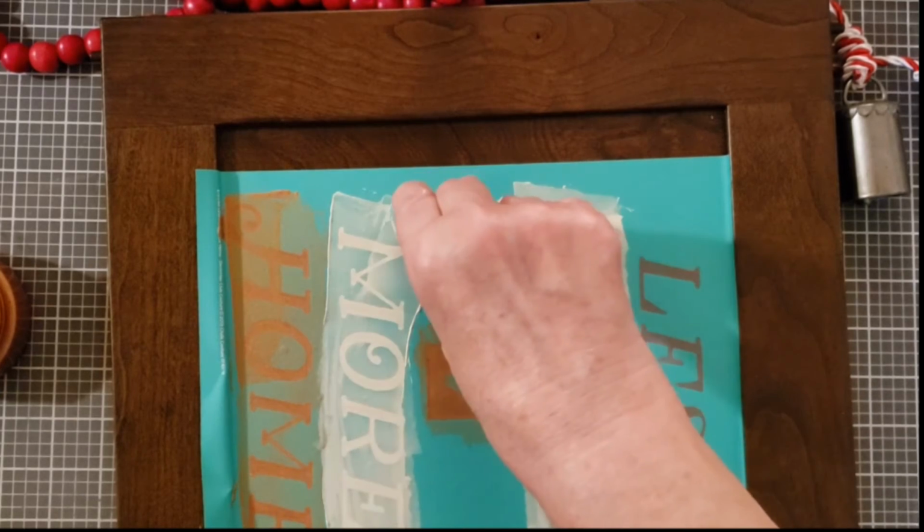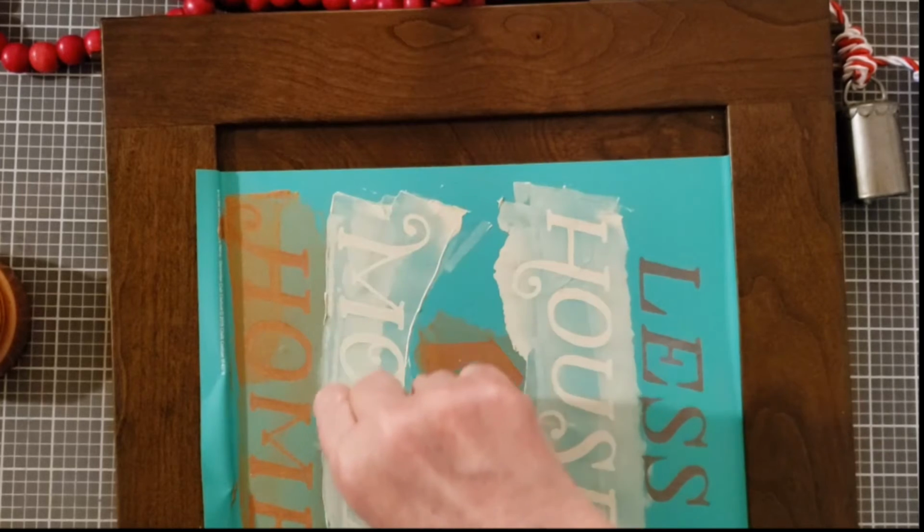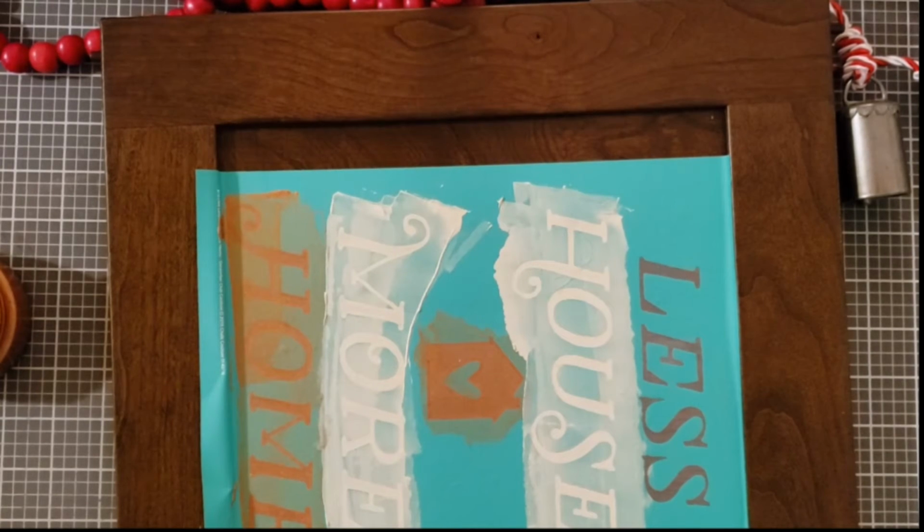You do want to remove any lines though from the silk screen area because you want your words to be nice and clear and legible. Okay.